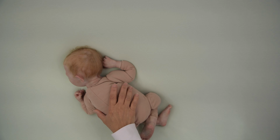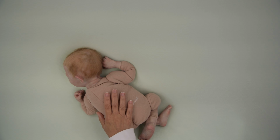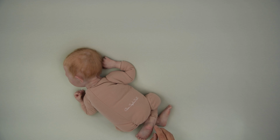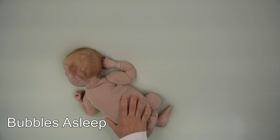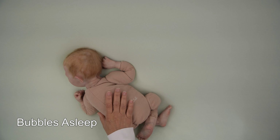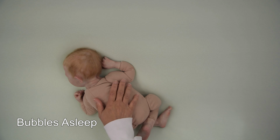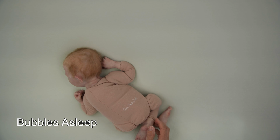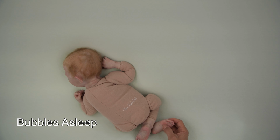I'm back with this baby, Bubbles, that I'm here to get dressed. And as you can see, if you didn't watch the video yesterday of me putting this baby together, this is a cuddle baby, and the body of a cuddle baby is usually all cloth. Sometimes they have hands and sometimes they have little feet, but the rest of the body is cloth.